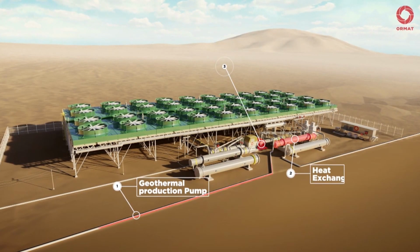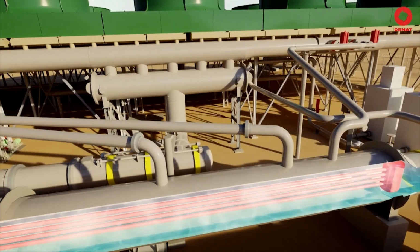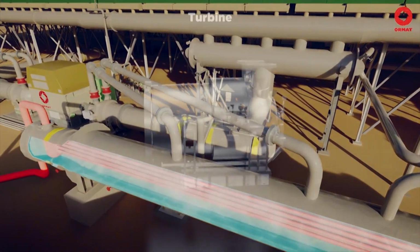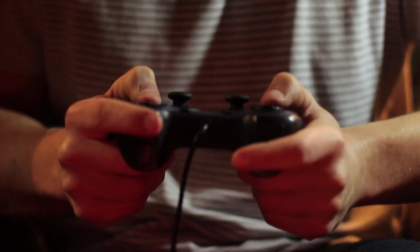At a typical geothermal power plant, wells are drilled, sometimes a few miles into the earth, to pump steam or hot water to the surface. When the water reaches the surface, the pressure is dropped, turning the water into steam, which then spins a turbine connected to a generator producing electricity. Cool, huh? But how does all that steam turn into power that allows you to play Minecraft or Roblox?